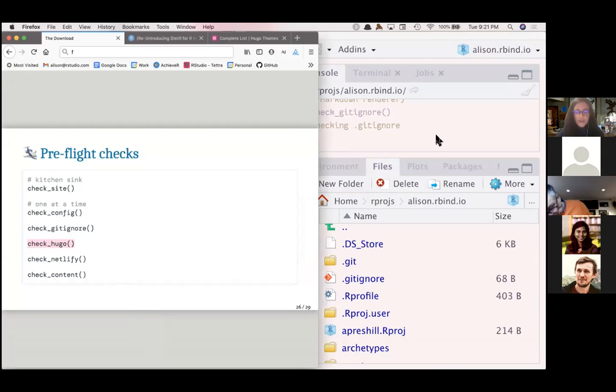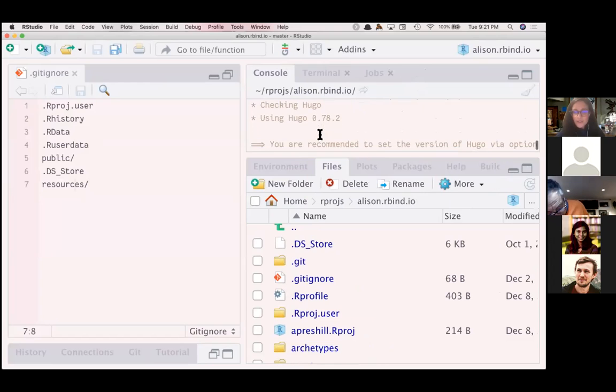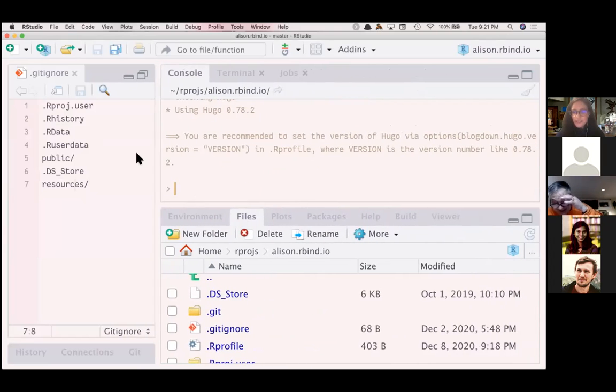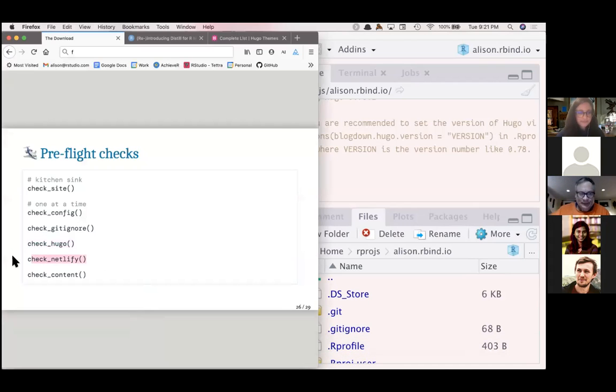Check Hugo. I think I should have fixed that right now. So it says checking Hugo using Hugo 0.78.2. You're recommended to set the version of Hugo via options in the Rprofile. Okay, I did that. It looks like it's not reading that correctly. I might need to restart it for that to work.